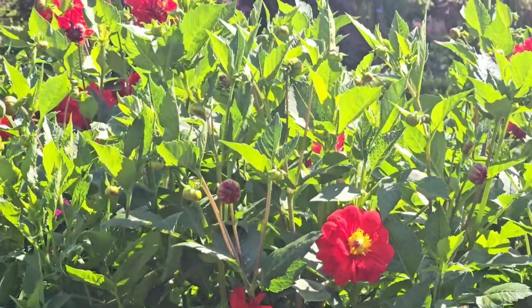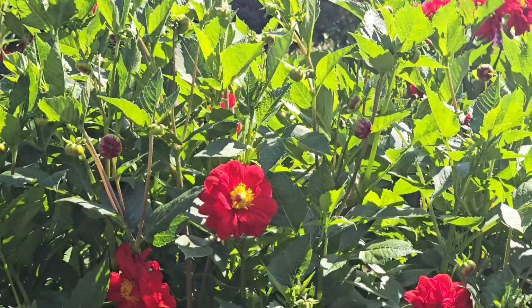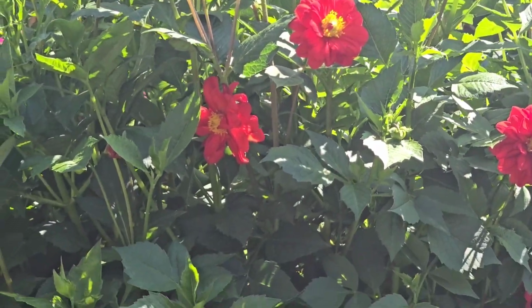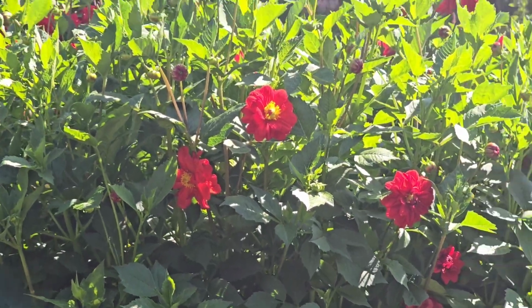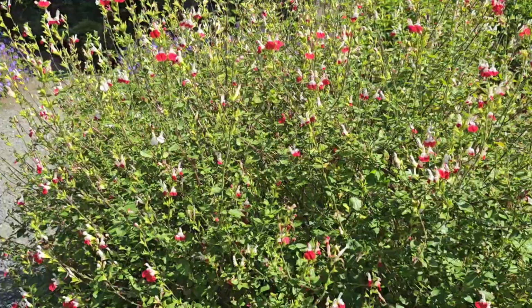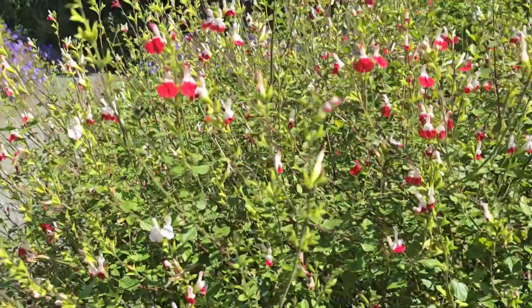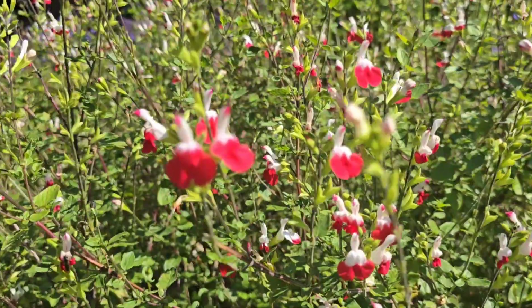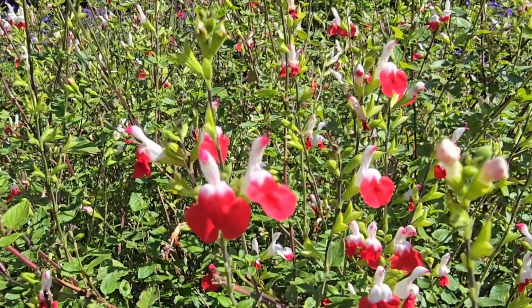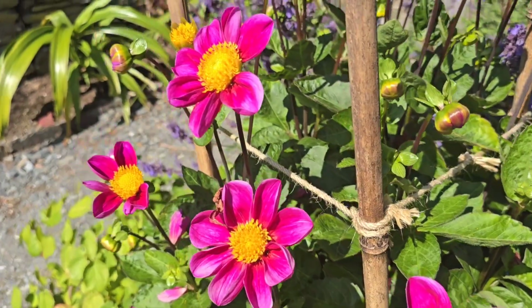Another really bright and colourful dahlia there. That just looks fantastic. It's only really just started coming out, but it's going to look amazing when it comes fully out. Loads of different types of salvia. This one's more like a kind of shrubby thing, but it does look amazing, and they have this very, very long flowering season. The really exotic looking dahlia.